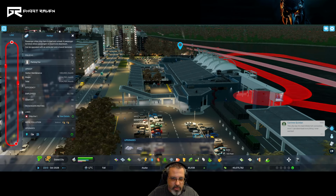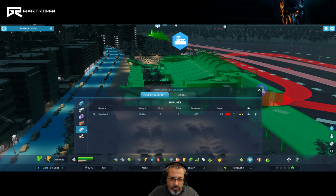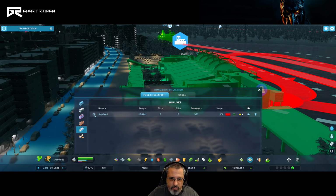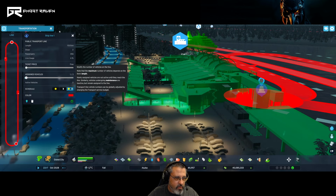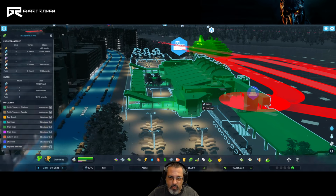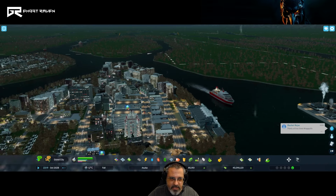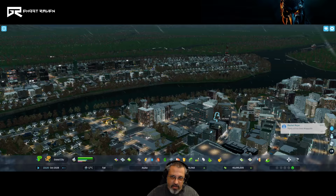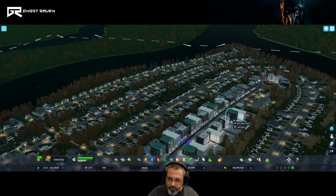Let's see how the harbor's doing from a shipping perspective. If we go to ships, we can see it's only been used 6%. There's a maximum of 3 vehicles, so I'm just going to drop it down to 1. We only need 1, unless we have a mass exodus or a mass immigration problem, and then we can bump it up a little bit if we need to.